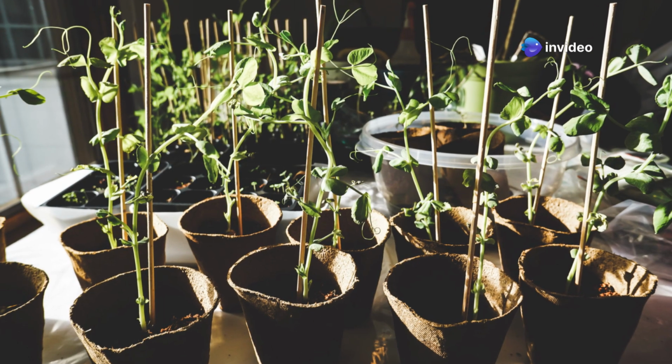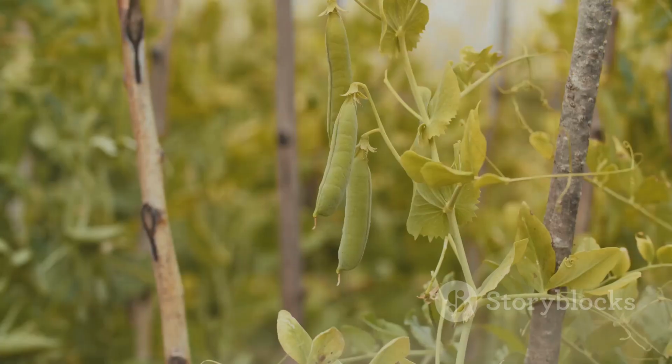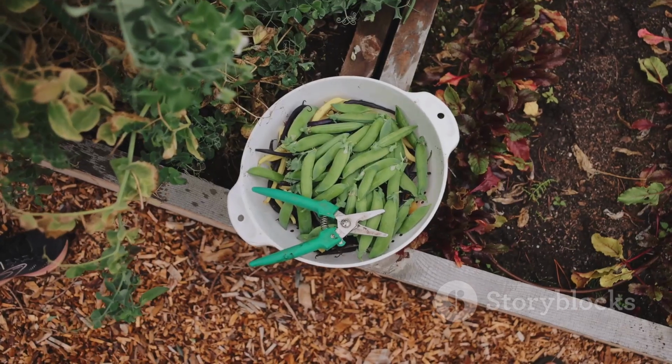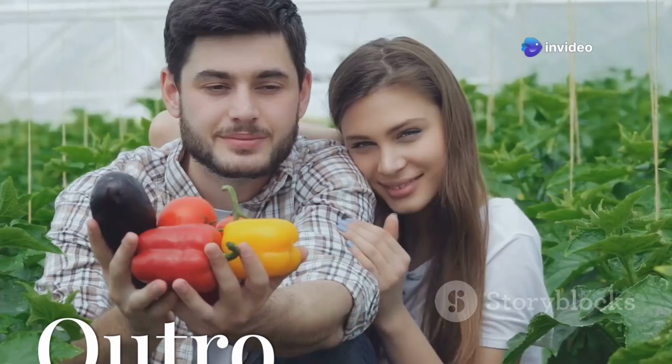To grow peas indoors, you'll need a sunny location, a pot with good drainage, and some pea seeds. Water your pea plants regularly and provide them with support as they grow. With proper care, you'll be rewarded with a bountiful harvest of sweet, delicious peas.